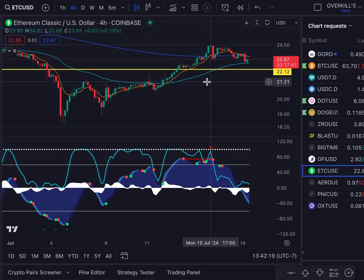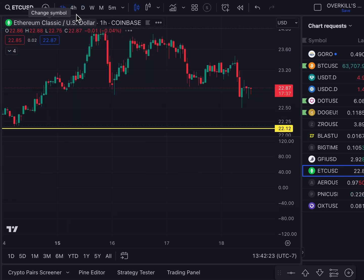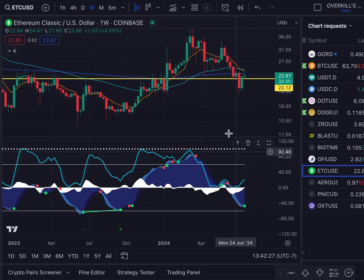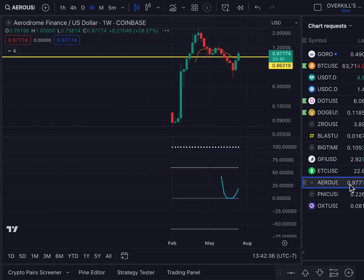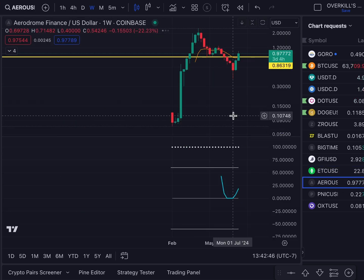I'd set a stop loss on this one. Call it $22, if you want to play it. Again, the weekly chart is still holding green, so as long as we hold green, we have nothing to worry about. I think that's a little bit of a tight stop loss. Maybe put it at 21. Stop loss at 21 on ETC. And again, not looking to sell this one till the stochastic RSI gets back up here to the white dotted line. Still bullish, as long as that green dot holds there on Ethereum Classic.